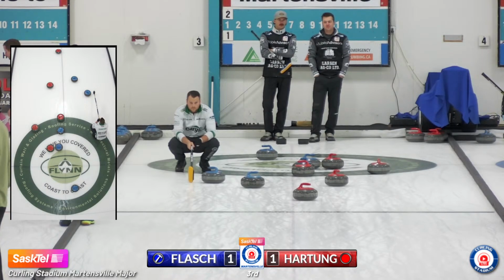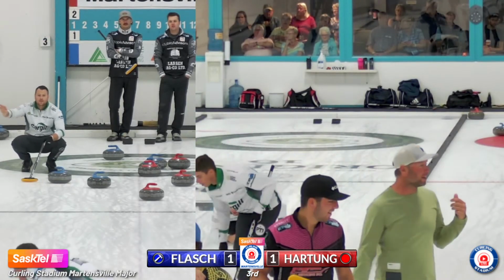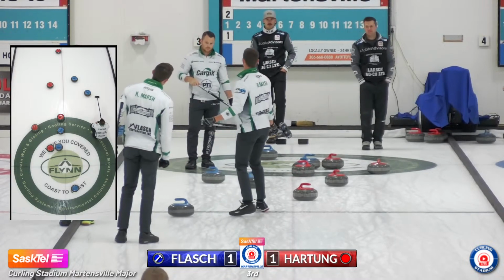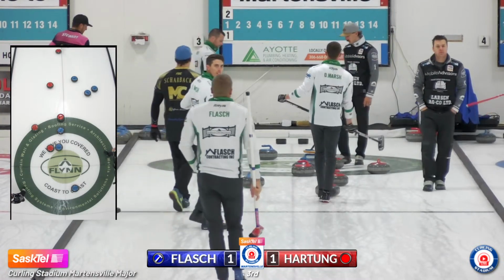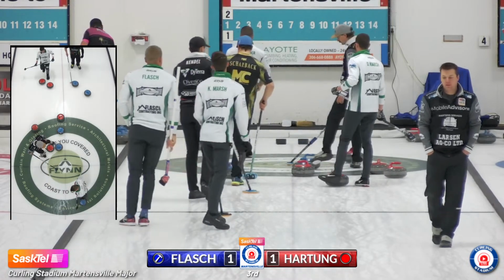Well, they've got it lined up. They have an idea where they want to hit it. Colton Flasch with his final stone of the 3rd end, looking for the angle run in. And the sweep called off right away. They haven't touched this one. And they're not going to touch it on the way by either. Slides by everything. So it will be a single point, I believe, for Colton Flasch.